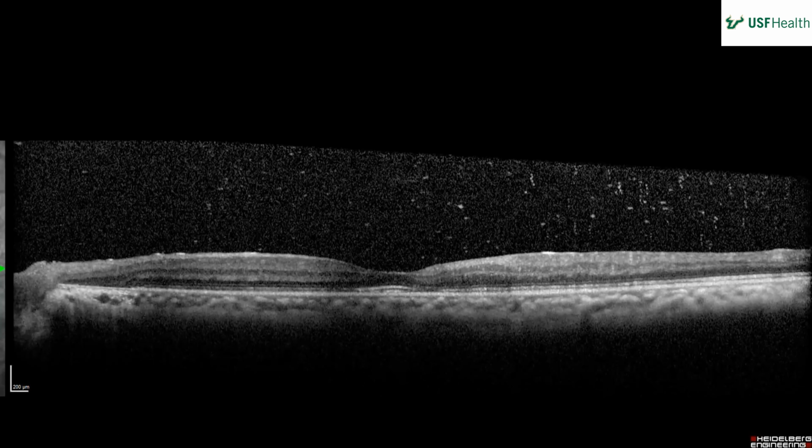So this is OCT of that left eye. There are definitely some opacities in the media, especially on that temporal side, maybe where the blood is. The inner layers are a little bit more hazy. Again, normal foveal contour, a little bit more flat, but I might be overreading that. But just hyperreflectance in the inner layers temporally.